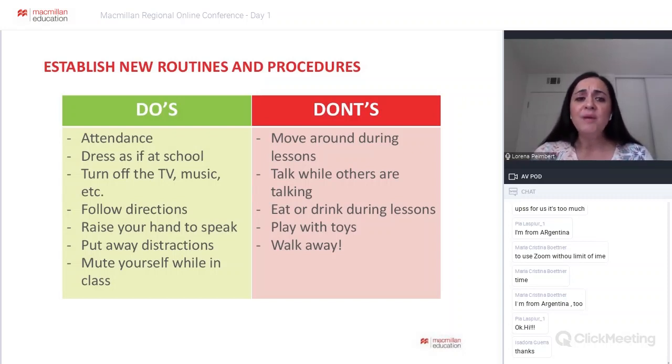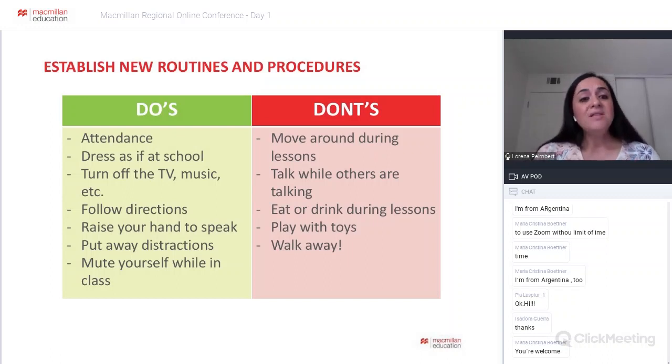Because they're going to be learning a different language. Okay, so they need to listen to the input in English all the time so they can get the language. So if they don't come to your class, it's going to be more difficult for them to start learning what we want them to learn. So it's very important that you flag this out, attendance.